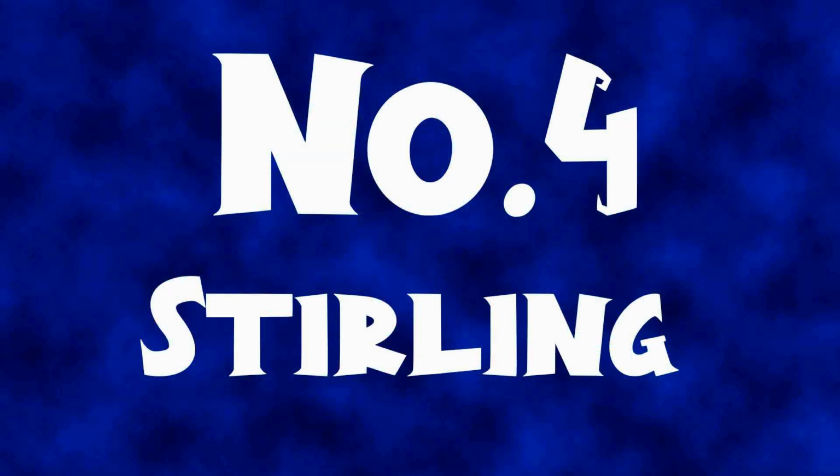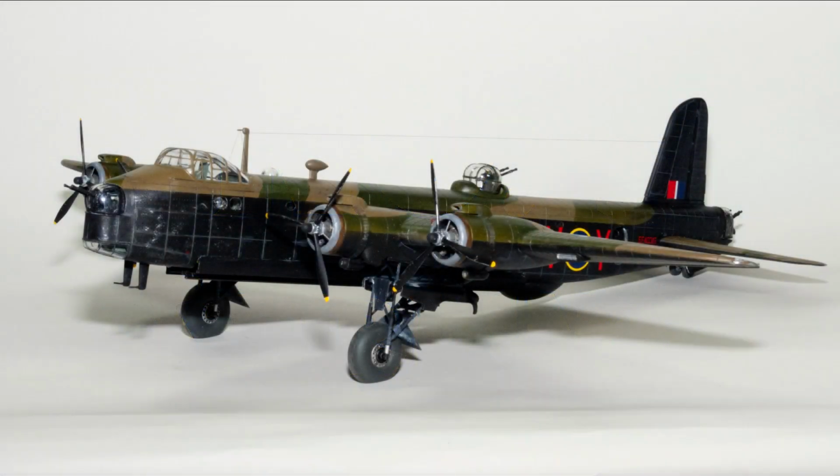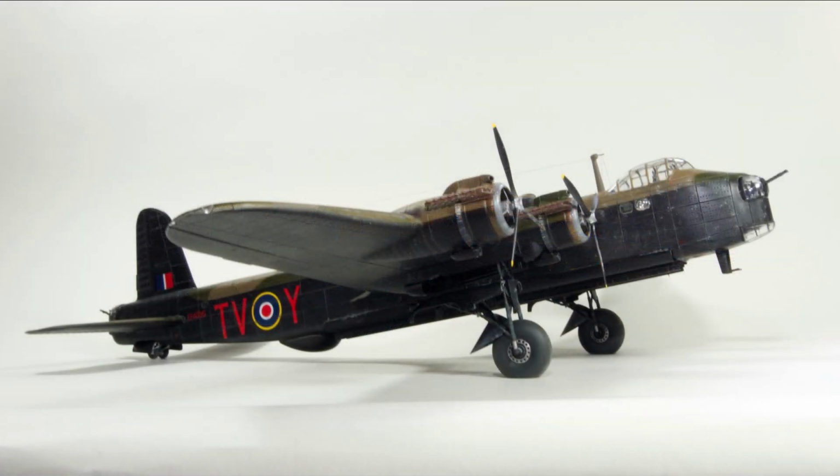Anyway, on with the heroes, and in 4th place this year is the wonderful Short Stirling in 1/72 scale from Italeri. Firstly, simply, it's a Short Stirling, so well done Italeri for making this. And then it's actually a really good kit of the Stirling in many ways.